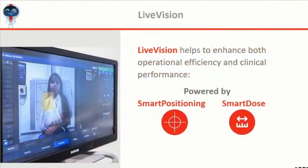Live Vision shows the user collimation on a live image. This is useful for ensuring that all of the area of interest is covered. It's also a powerful teaching tool, as students can be watching the live vision behind the LED screen if the room is small or busy.